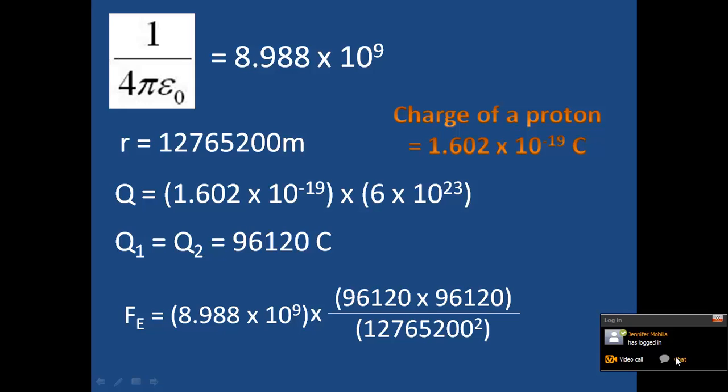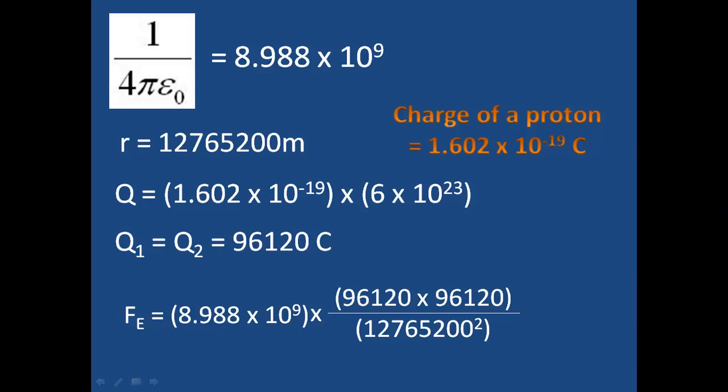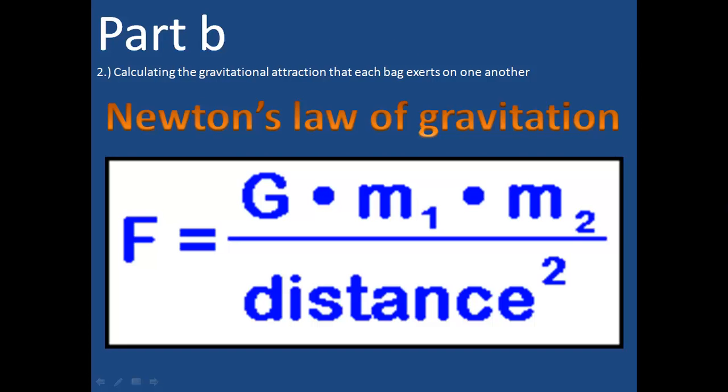So we finally bring everything together. We have our form of the permittivity of free space, which is 8.988 times 10 to the 9th, times Q1 times Q2, which is that 96,000 number times itself, and then divided by our diameter of the Earth squared. Using that, we get 5,009,607 newtons.